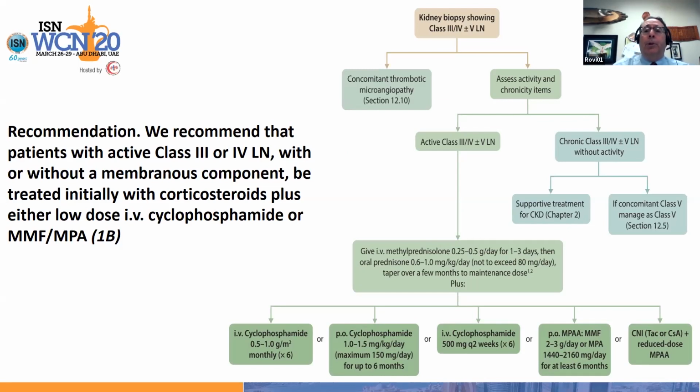This is an algorithm which demonstrates the management of patients with proliferative lupus nephritis. So this is class 3 or class 4 lupus nephritis with or without class 5. And I'll just go through the algorithm briefly. Despite all the news and all the clinical trials that you've heard about testing therapies in lupus nephritis, we're still sort of left with a couple of basic immunosuppressive regimens at the present time for lupus nephritis. And we'll go over the future at the end of this section about what you can anticipate over the next several months to years.